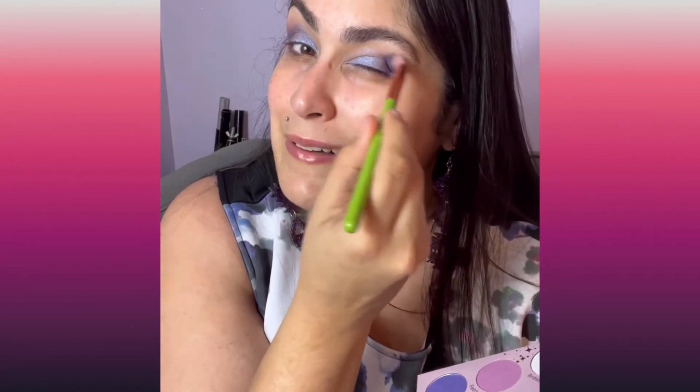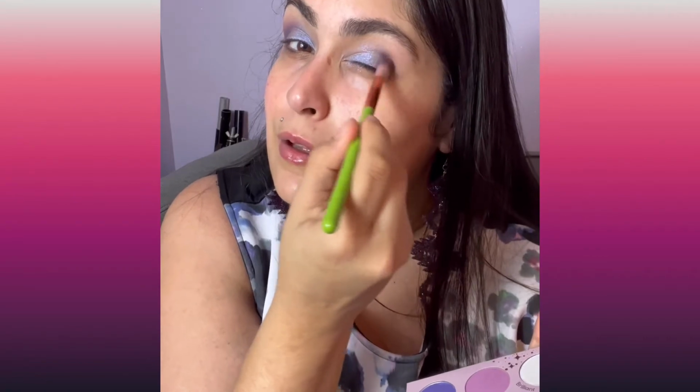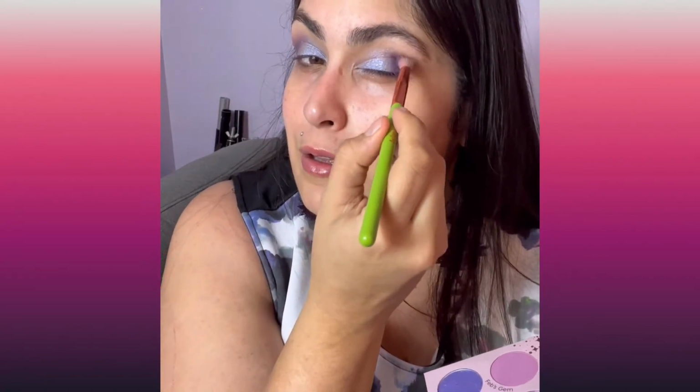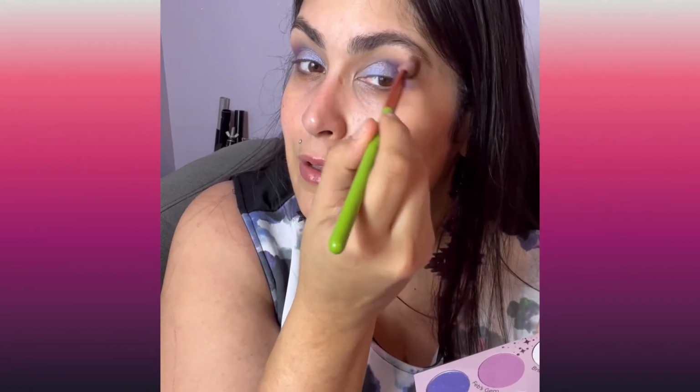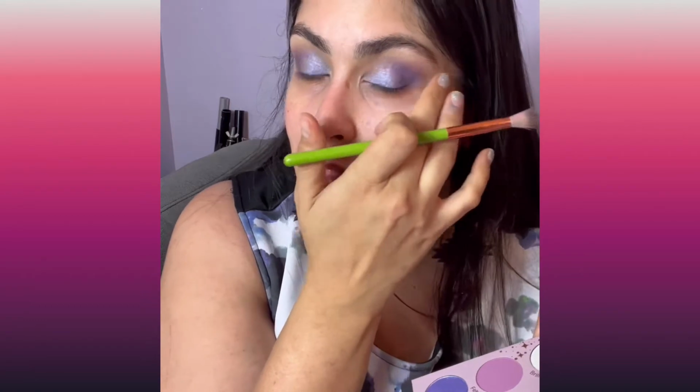Wiggle, wiggle, wiggle, wiggle, wiggle. Palette's great. So just getting it in there. I like how that's coming out. It's adding just a little bit of dimension, but it's definitely not overpowering like all of that shimmer that we have going on. It's not taking away from it. I feel like it's enhancing it.